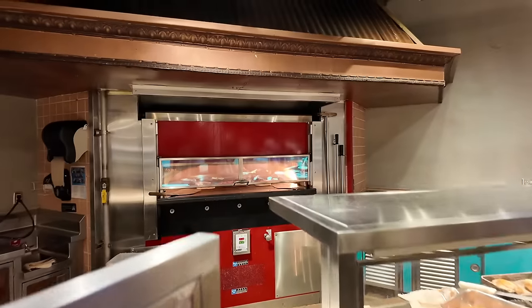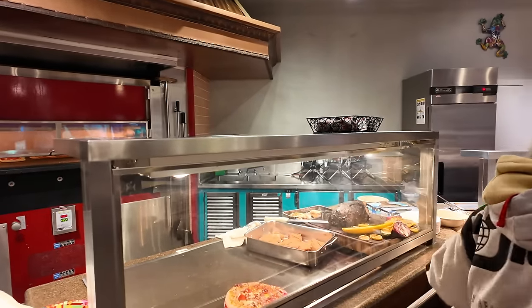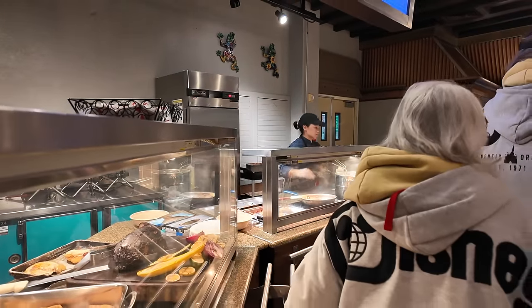I'm really impressed with the quick service here. They're making everything fresh right in front of you. The pizza's there, and she's making all the pasta and stuff down there in front of you.